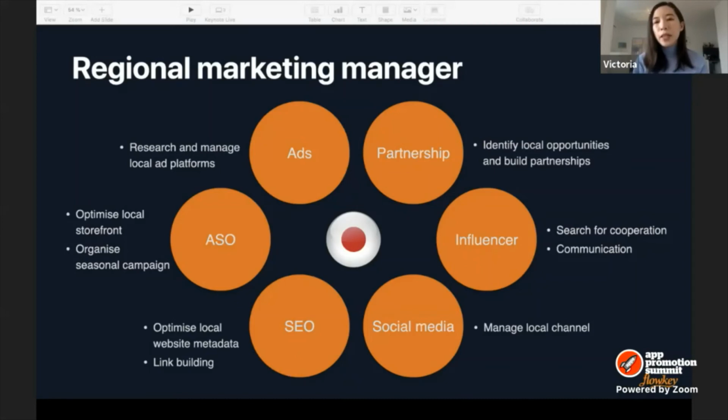And from the communication side, it's also important to have someone to maintain relationships with local partners, and reach out to local media or influencers. So most importantly, you should have a regional marketer that can give insight, give input to the strategy, but at the same time be able to adapt the strategy and also to execute, support the marketing operations.